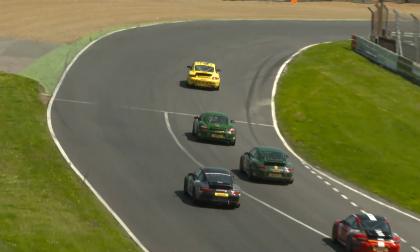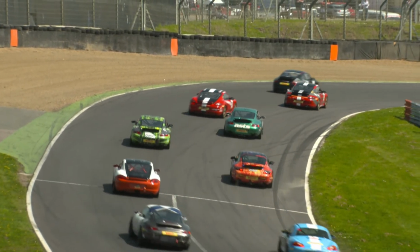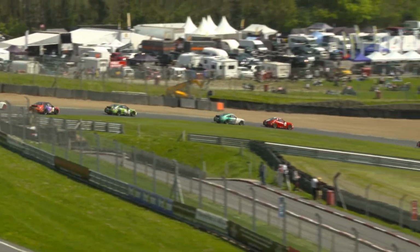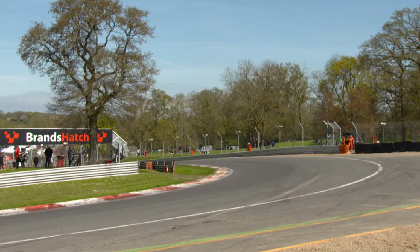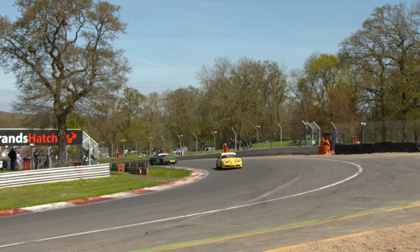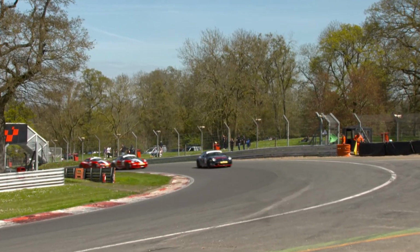So off they go on a second formation lap, being led around by Steve Wood, who certainly got off the line well, didn't he, when the lights went out for the first time, whereas the car that's lining up alongside him, Bill Caley, was a little bit more sluggish away. And it's always interesting to see these battles that we get between the Porsche 996s, the Porsche Caymans and the Porsche 997, all of which are eligible to compete in Class 1.